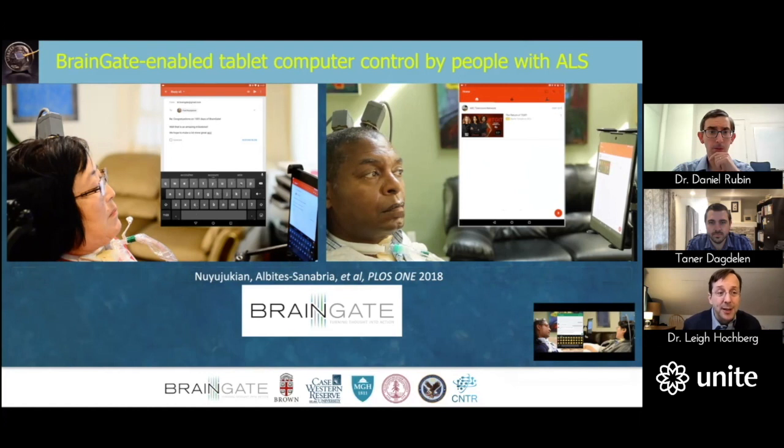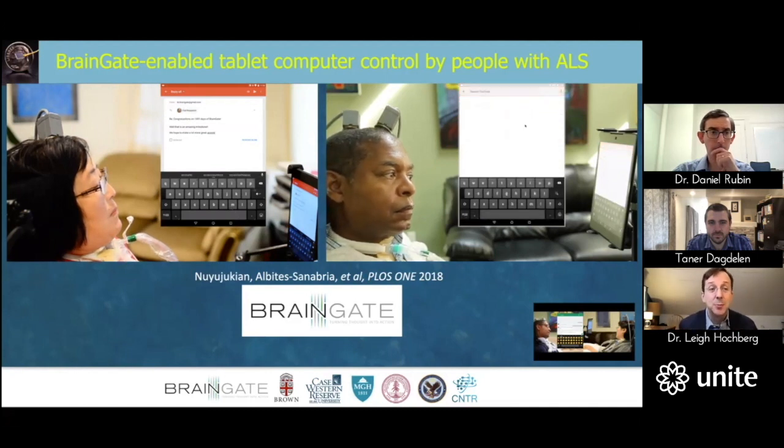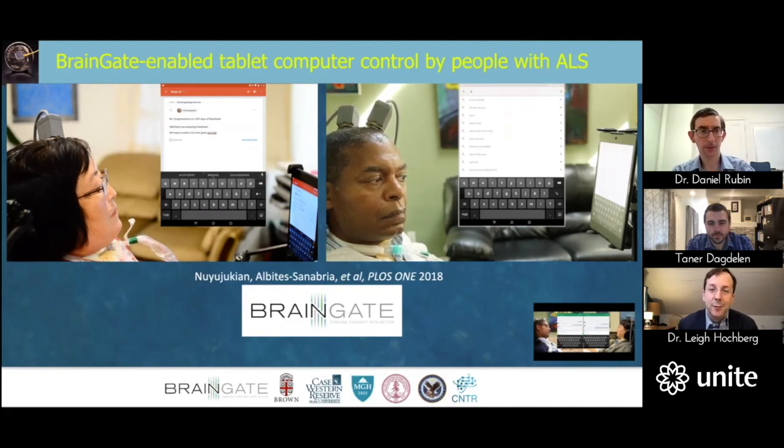A woman on the left has one array in the brain, and therefore one small protruding pedestal and a not so small looking cable that's connected to the rest of the computers behind her. I'll show you how we get rid of that big cable in just a moment. The gentleman on the right has two arrays in the brain, and therefore two of the pedestals and two of the cables.